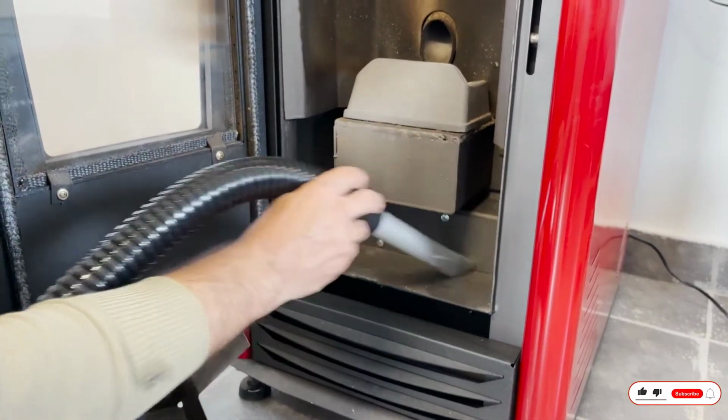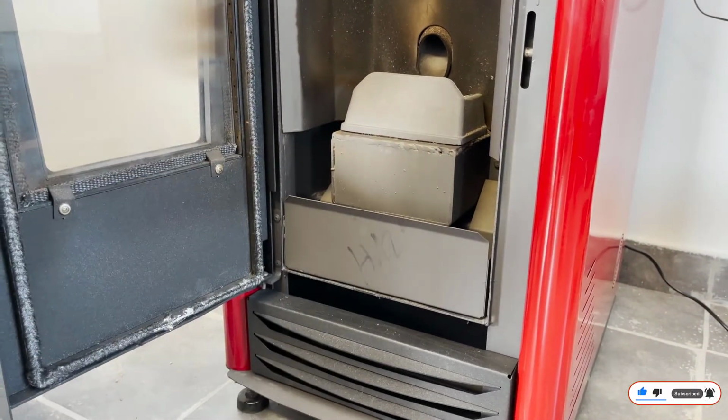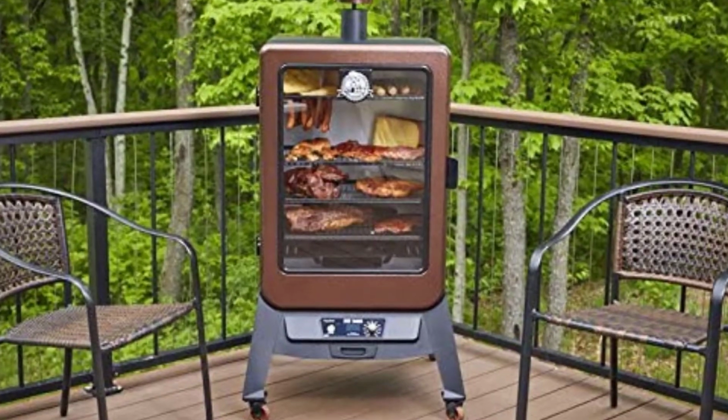If you need to remove the pellets during a cook, the Pit Boss has a door at the bottom for easier clean-out. This is convenient for switching out the pellet types for a different flavor mid-cook.